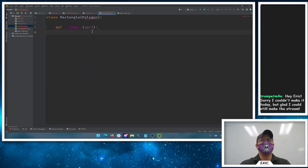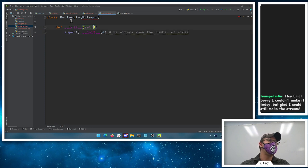A rectangle always has 4 sides. There's no point in asking for the number of sides in my init method here. We can just call super init and tell it I have 4 sides. A rectangle will always have 4, so we always know the number of sides. It doesn't need to be passed to my init because I already know what the value is. So depending on if you know the value or not, you can ask for it in your init or not.